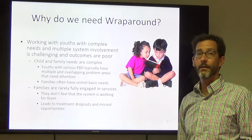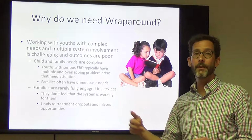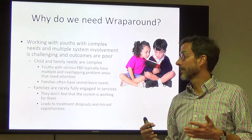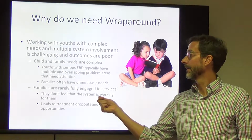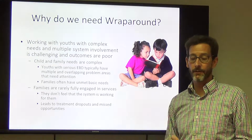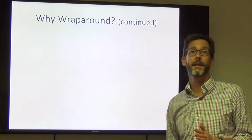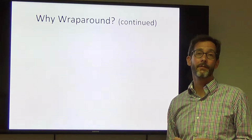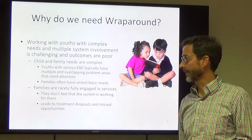Another reason we need care coordination for the youth with the most complex needs and their families is that we know that no matter what level of need, families are rarely fully engaged in services. And not just the most complex needs kids, but all kids and their families often drop out of services. In fact, up to 60% of young people and their families don't return for a second appointment when they've attended an initial mental health therapy session.